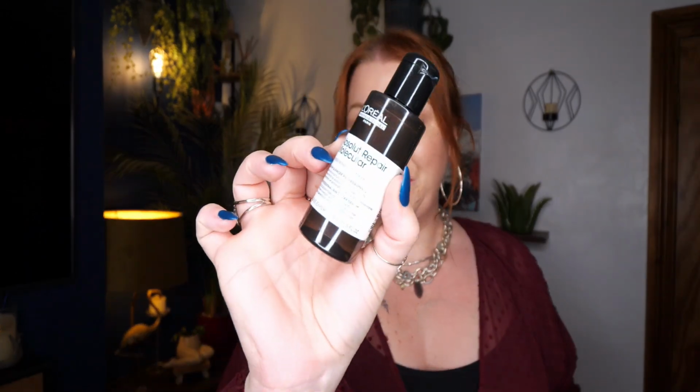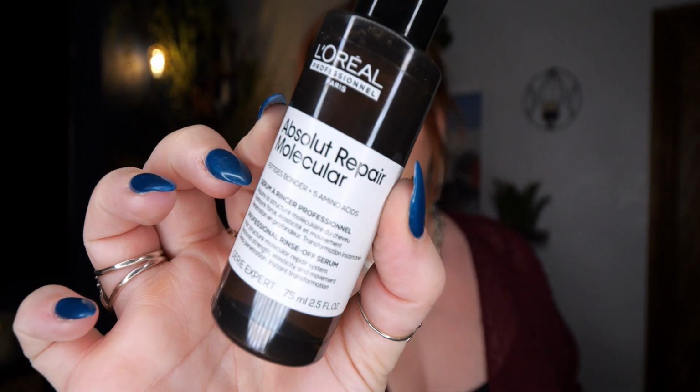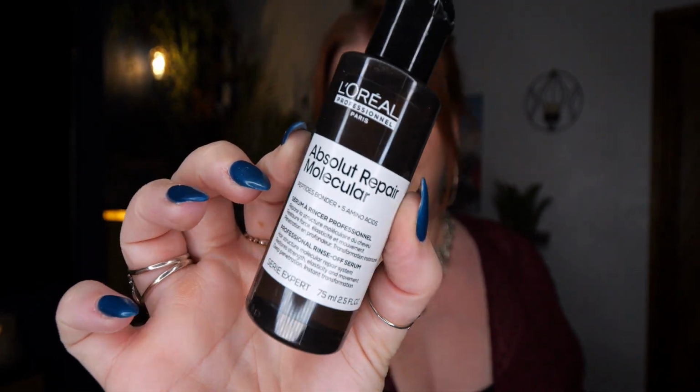So there's that. And then the last item in the cracker, you'll either receive what I've got, which is L'Oreal Paris again. This is Absolute Repair Molecular Peptide Bonder, 5 amino acids, and there's 75 mils there. So it's a rinse off serum. Hair Structure Molecular Repair System, restores strength, elasticity, movement, deep penetration, instant transformation. Again, a deluxe size and it's worth £9.15.